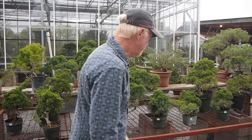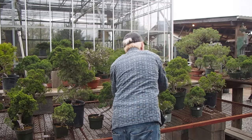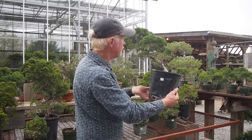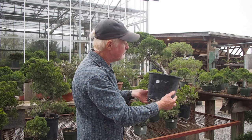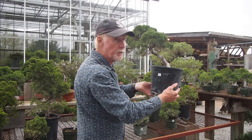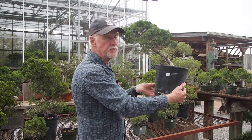One of my favorite styles is still the windswept literati. Here's a great example. This is the Kishu Shimpaku. What's nice about this tree, and I probably mentioned this before, is it has the correct movement. It makes the right angle, the correct angle, that is, and just a beautiful piece. I can't wait to see this in a bonsai pot.